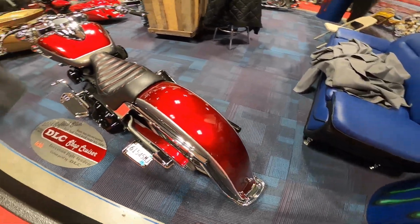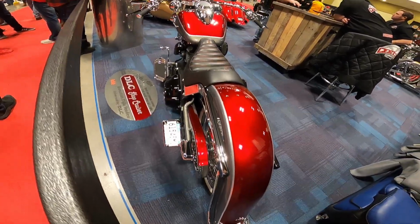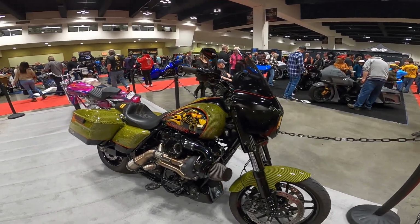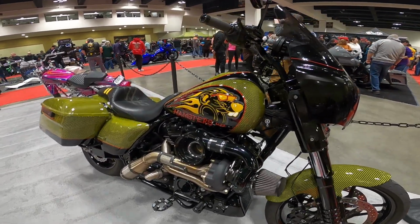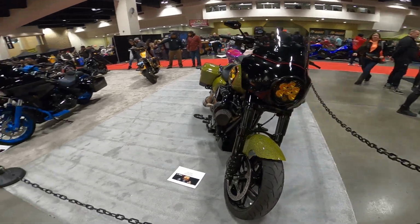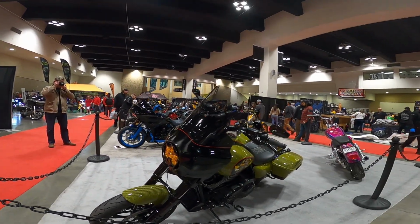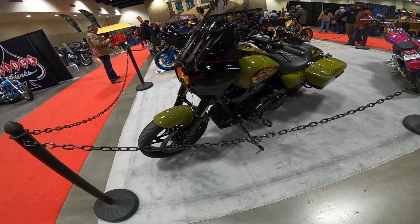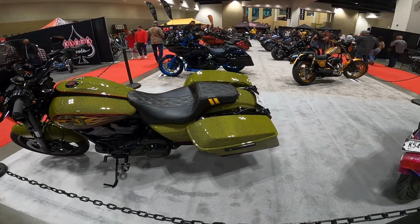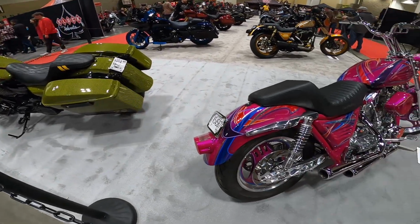Now, this is a Softail Slim. One of my favorite bikes to ride is a Softail Slim. I think they handle exceptionally well, and somebody really went and customized the hell out of that. Very cool. Now, this is a Road King. I want to say a 2010 Road King. Very unique. I don't remember ever seeing a fairing on a Road King like that. Maybe that's something Harley Davidson did, but it's not something I would normally look for on a Road King. It's pretty cool. A lot of work done to that.